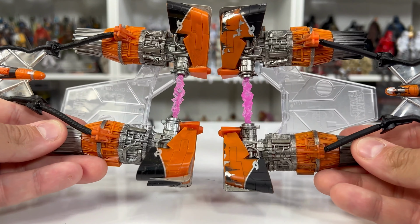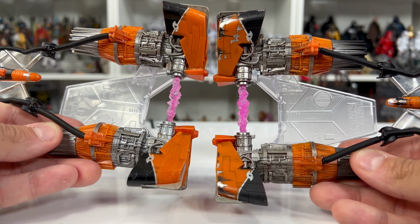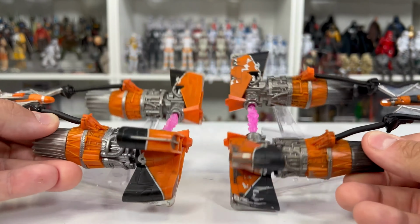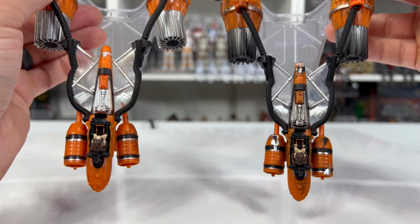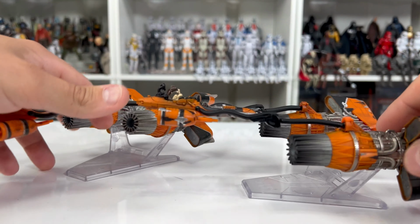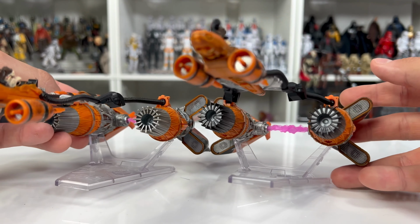And then more of that battle damage continues to the top of the pod, and it's pretty straightforward throughout, just paint chipping, dirty components and engines. Even at the back of the engine, you can see all that carbon buildup, and then the cockpit itself, you can see how dirty that is, and more paint chipping and scuffs. And then here are the little vents back here. Those look basically the same.